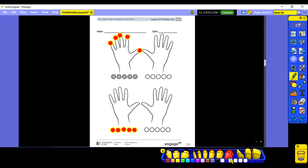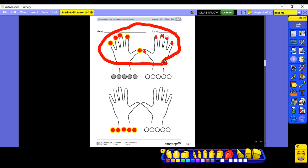5, 1 more. How many does she need to paint now? Paint 1 more. Now she has 6. 6. 1 more is 7. 7. 1 more is 8. 8. 1 more is 9. 9. 1 more is 10. I see Miss Garcia has painted all 10 of her fingernails. I circled my hand because that's a group of 10.